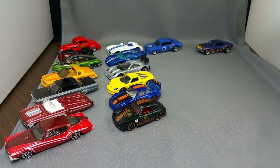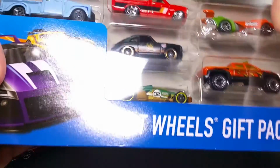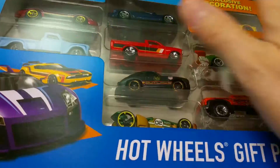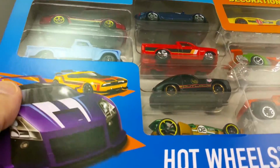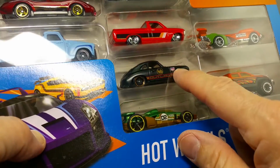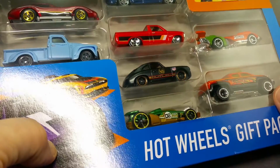Now what do we got? Holy smokes. This is really fantastic. I've got a 9-pack. 9? 1, 2, 3, 4, 5, 6, 7, 8, 9. I've looked at all the 9-packs lately, and this was my favorite by far. Oh, look, I didn't need to open the Outlaw because I'm getting ready to open another Outlaw.